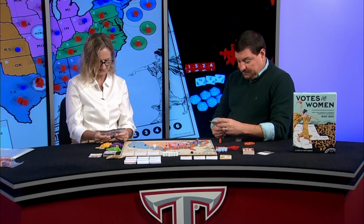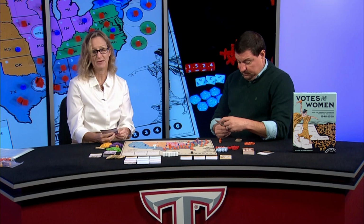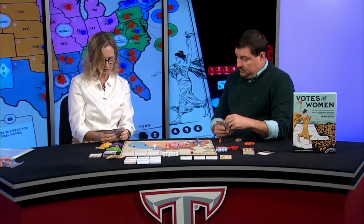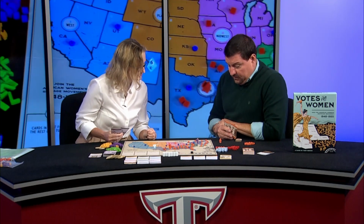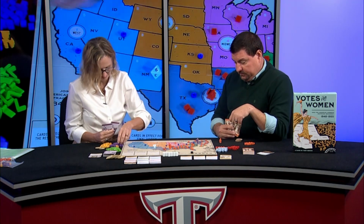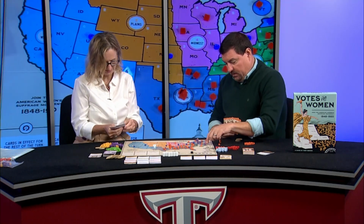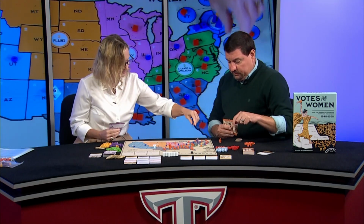All right. I am going to play my Women to the Polls card, which tells me to add 2 cubes in New Jersey, Pennsylvania, and Delaware. So I can't see which one. There. Delaware. So I can remove yours and add one, and then New Jersey. There you go. And then Vermont.